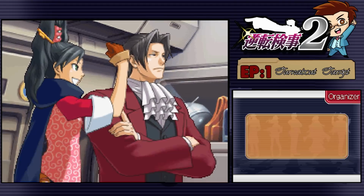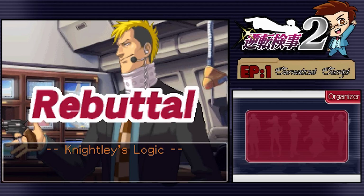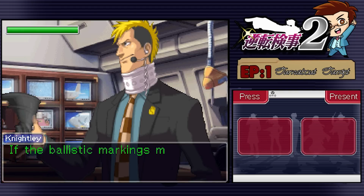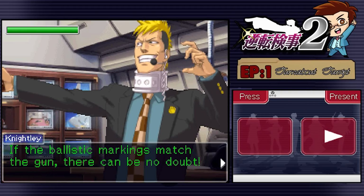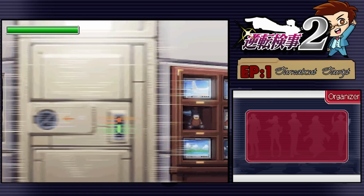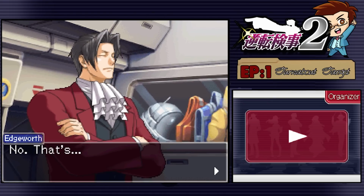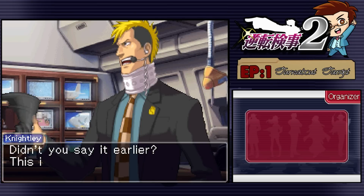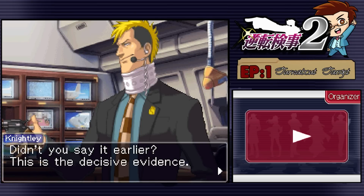All right, Mr. Edgeworth. If the ballistic markings match the gun, there can be no doubt. Hold it. No, that's... Objection. Didn't you say it earlier? This is the decisive evidence.